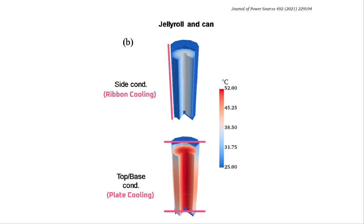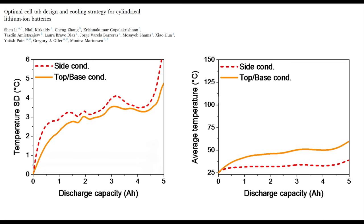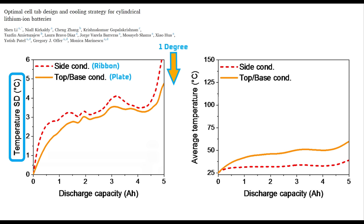But everything changes with the addition of the metal can. The side cooled cell is blue and white, indicating that it's cooler than the cell using top and base cooling, which is mostly red. Once again, we need to look at the actual data to see what's going on here. The temperature variation between the side ribbon and the base plate cooling is about 1 degree less for the base plate cooling. So, the base plate cooling is still cooling the battery cell more evenly when the jelly roll is in a metal can, but the difference is negligible.